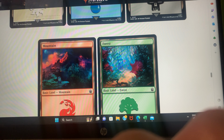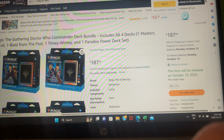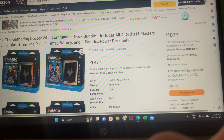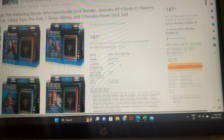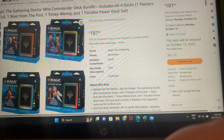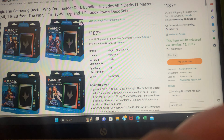The other thing I found interesting with it is they didn't jack up the price too badly, like 187. And I think I looked at the single list, the single decks being about $50. So not great, but not the absolute worst. Like, I figure being in Canada, it would be really bad, but that's just because Canada sucks to get product cheap.